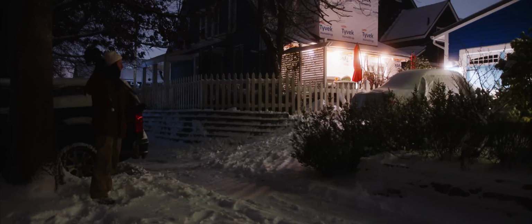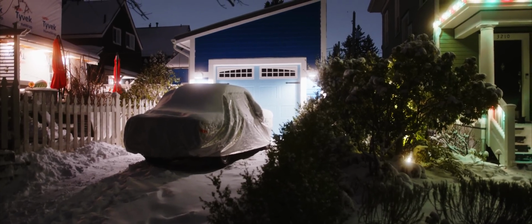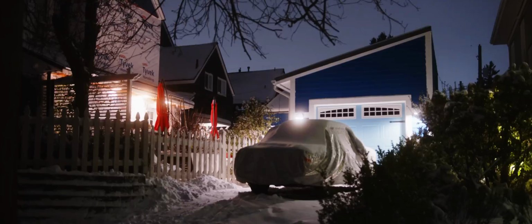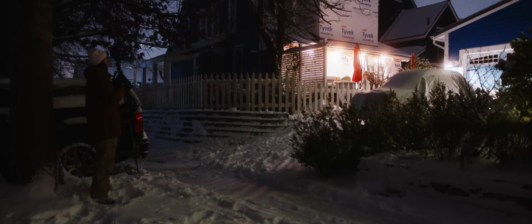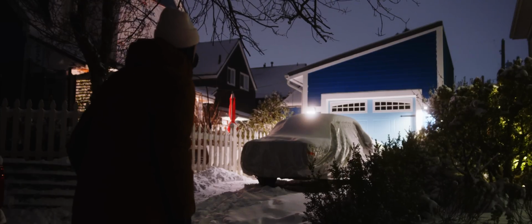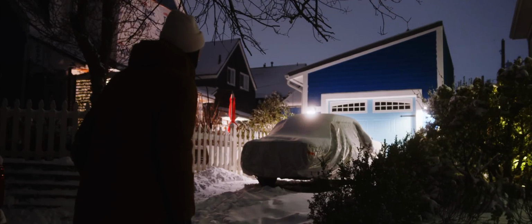Alright, I am setting up a shot of probably the coolest scene that I've come across this evening. It's this old car under a tarp in front of a very unique kind of garage. Very Wes Anderson-y, and we got some warm lights contrasting the blue and light blue color of the garage.